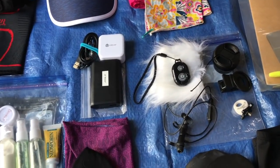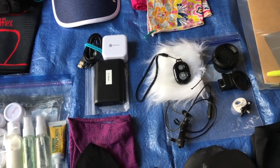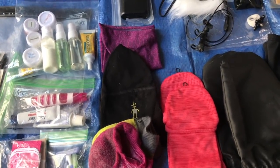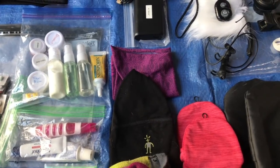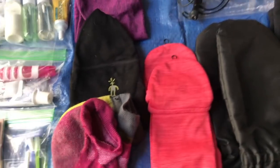I've got my Anker charger, my iClever little wall charger, and the other items for taking videos. I have a half buff that will double or replace the balaclava that I bought. I think I can just get by with that when it's cold, as well as my little SmartWool beanie and a set of mittens that I actually replaced.